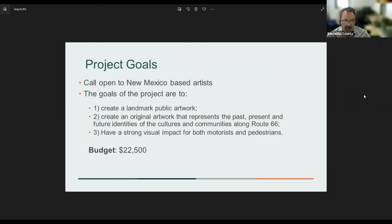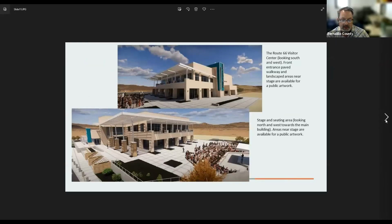This was a call open to New Mexico-based artists, and the committee's stated goals of the project are to create a landmark public artwork, create an original artwork that represents the past, present, and future identities of the cultures and communities along Route 66, and to have a strong visual impact for both motorists and pedestrians. The 1% budget for the project is $22,500.